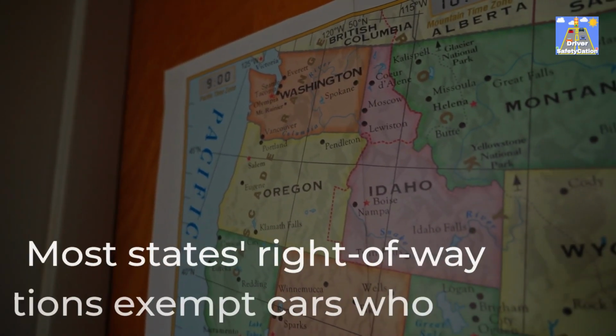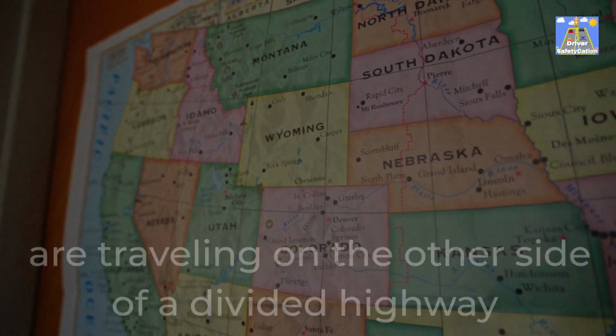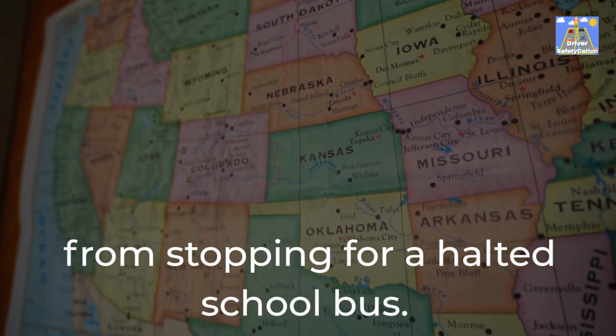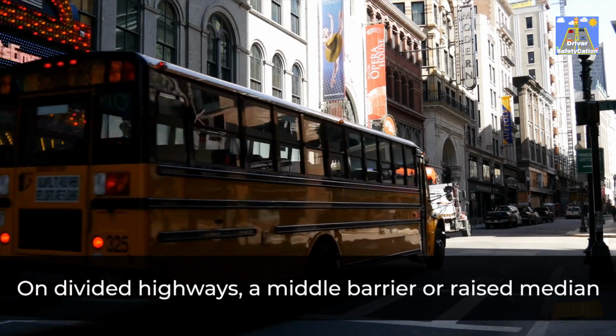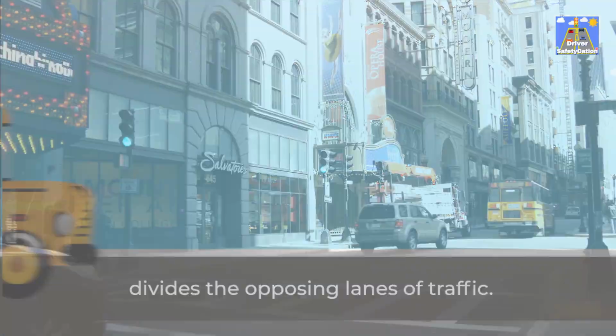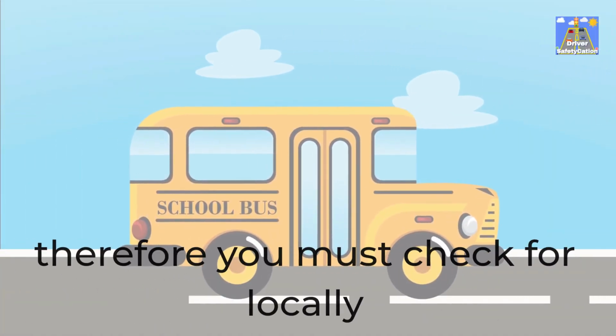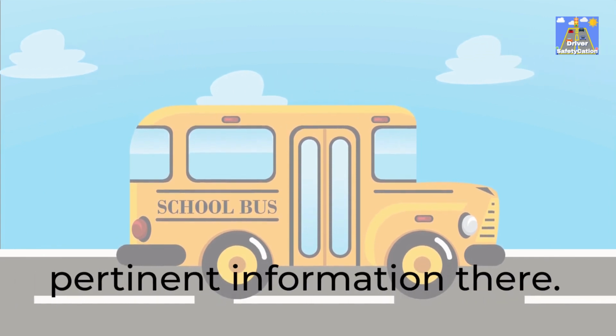Highways with a divided right-of-way. Most states' right-of-way regulations exempt cars traveling on the other side of a divided highway from stopping for a halted school bus. On divided highways, a middle barrier or raised median divides the opposing lanes of traffic. There are several exceptions to this right-of-way rule, therefore you must check for locally pertinent information there.